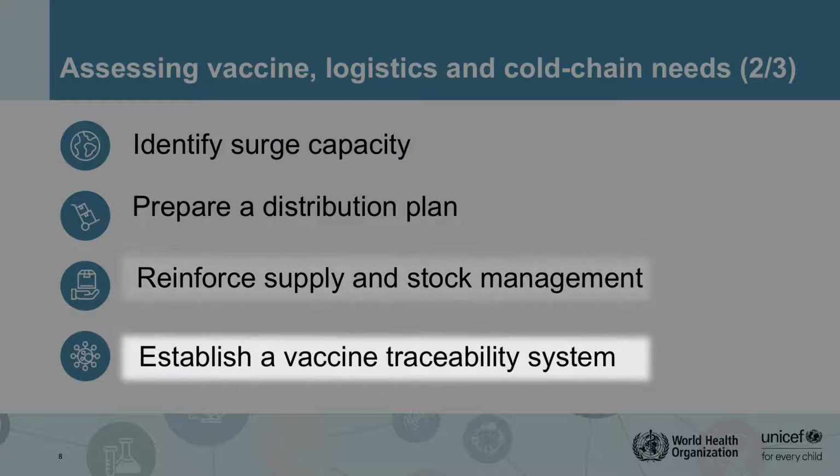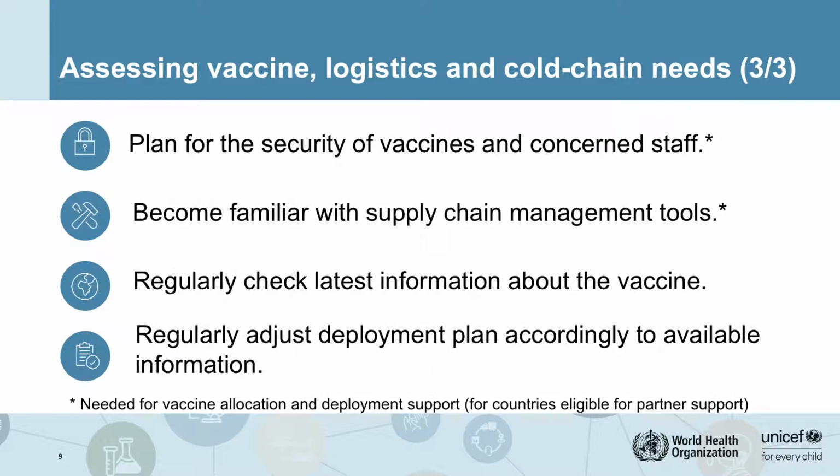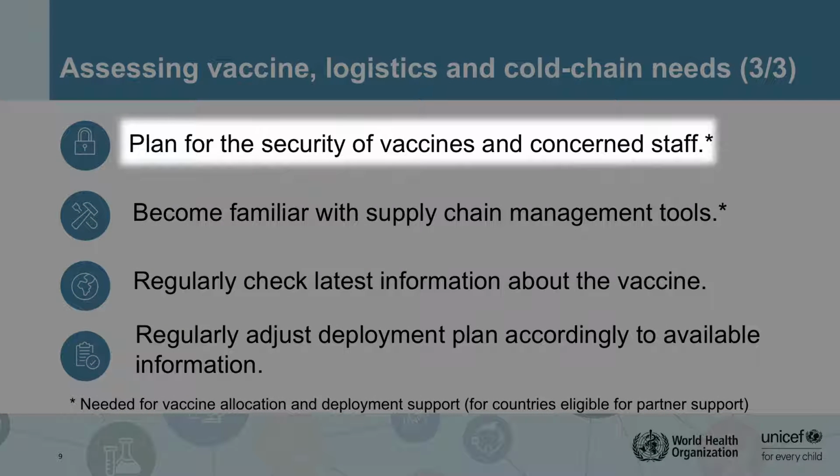And establishing a robust mechanism to ensure the traceability of the COVID 19 vaccines to avoid a risk of diversion and falsification. In the context of high demand but limited stocks, it is necessary to include a plan to safeguard the security of all concerned staff and all vaccine storage facilities, including during transit.